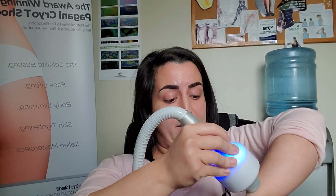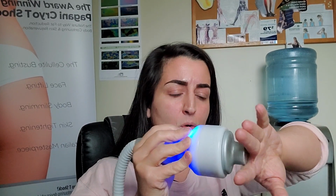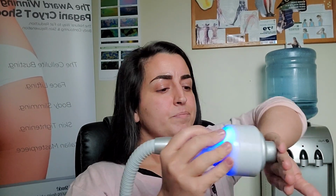So even in my hands, I've felt really good, because I'm a massage therapist, so I tend to get carpal tunnel, or sometimes trigger finger, stuff like that. So applying the cold really helps the joints feel a lot better. So if not for the anti-aging aspect of it, do it for the healing.